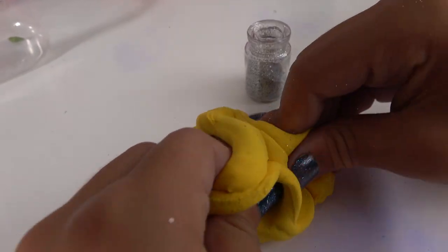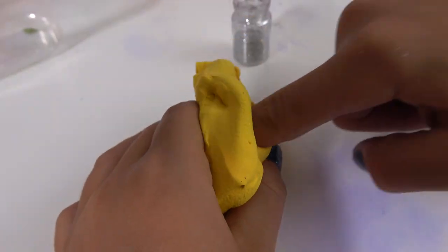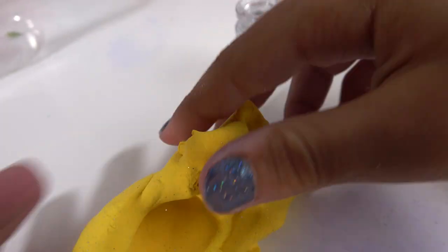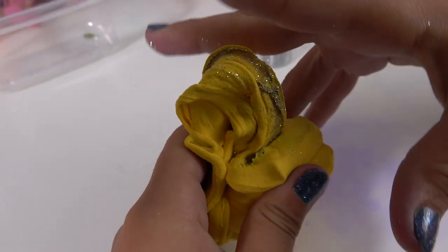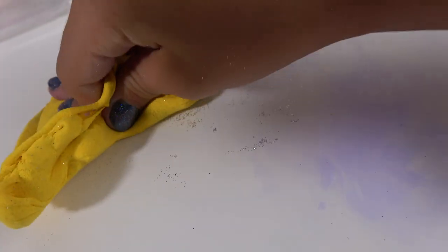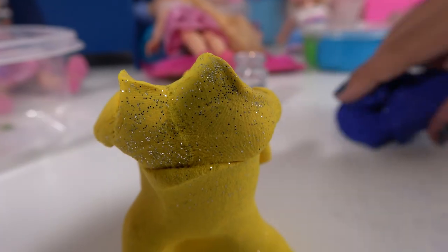Beautiful. Yeah. And on my other slimes, I can also put some more glitter. Yep. So beautiful. Oh, yeah. It feels like this. Oh, no. The glitter is falling. It's kind of falling out. We'll just grab all of that. Oh no, it fell on my foot. I love the glitter in this.